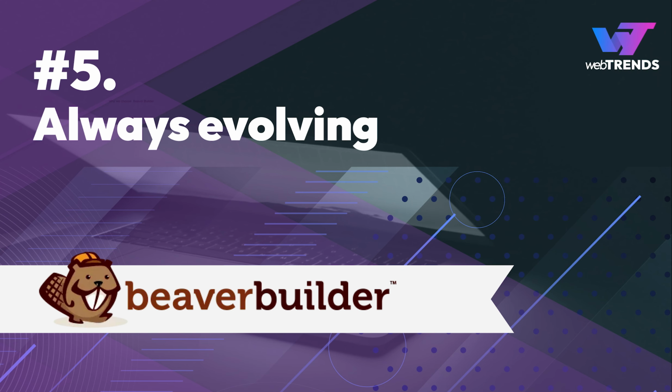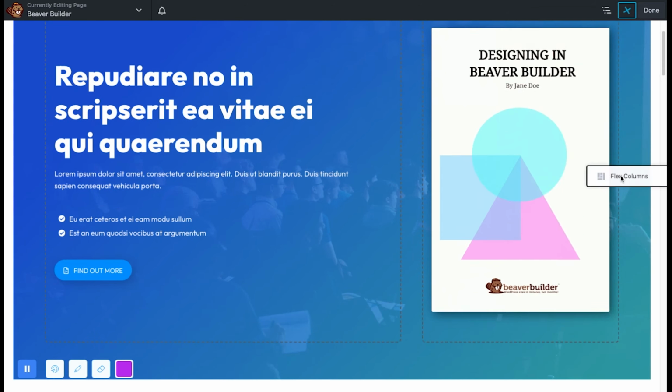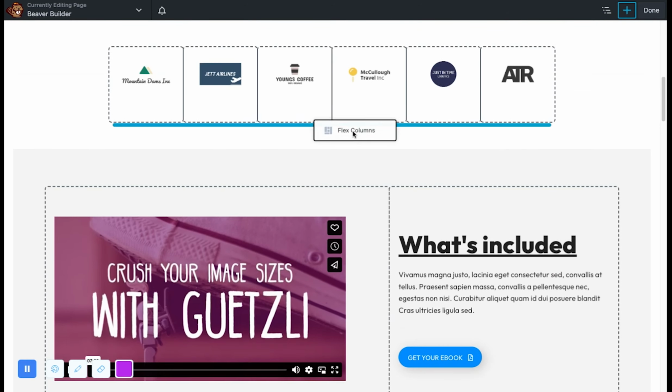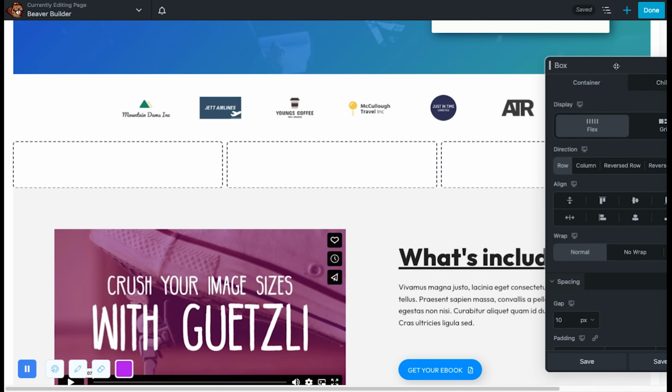Last but certainly not least, number 5. Beaver Builder is always evolving. With recent introductions like a new set of modules, utilizing CSS Flexbox and grid layout, Beaver Builder continues to push the boundaries of what's possible with a page builder.